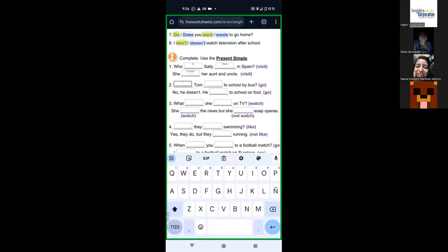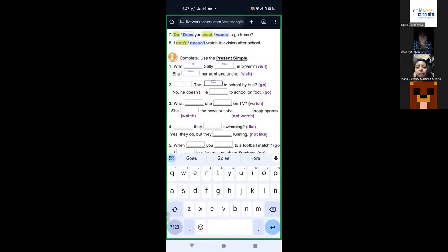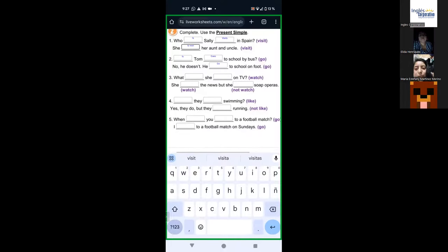Veamos, la segunda. Aquí sí creo que es goes. Goes to... No, creo que sería Easton, porque está haciendo una pregunta. Easton goes to school by bus. No, he doesn't. He go. Aquí sí creo que go. Ah, pues quizás sería solo visit arriba, ¿va? Pues sí. He go to school on foot.